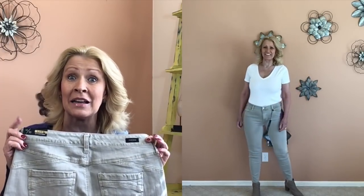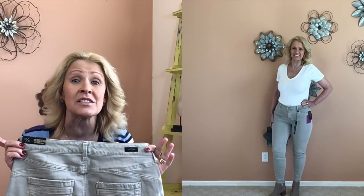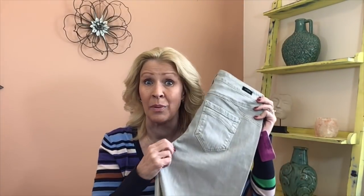I don't like this number. I don't want to buy clothing in larger sizes than I normally wear, and I know it's just a number. It shouldn't matter, but it does matter to me. Is there anybody else out there where this matters? I know, it's crazy. It's all up here, but I can't do that. And besides that, I don't need them. So these are a hard pass for me.